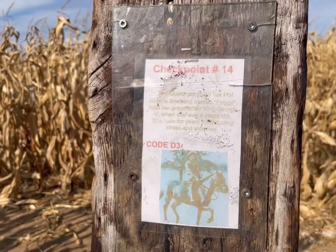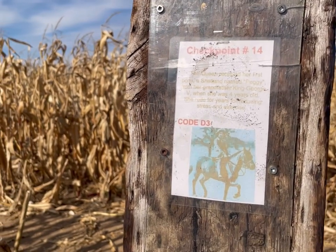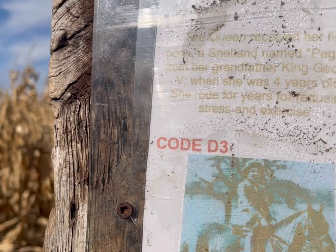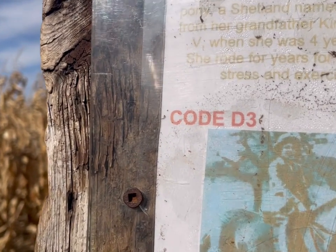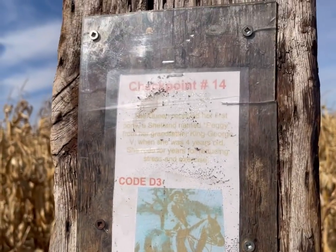I can't see. Checkpoint number 14. Perfect. The queen received her first pony, a Shetland named Peggy, from her grandfather King George V, when she was 4 years old. She rode for years for reducing stress and exercise. Code D3.